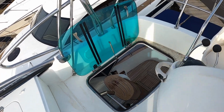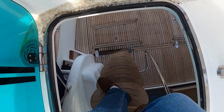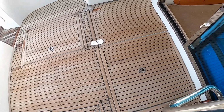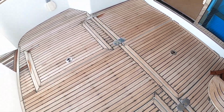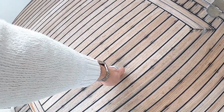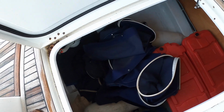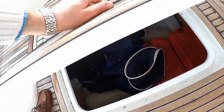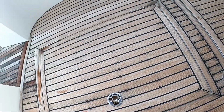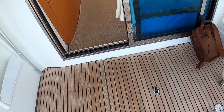So we can back down these steps. And then the engines. In fact, before we get to the engines, people are going to ask what's in here. This is just huge storage points. You can see those are the canopies for the flybridge in there at the moment. Now the engines themselves are underneath the saloon floor and they're accessed just here.